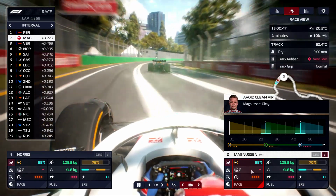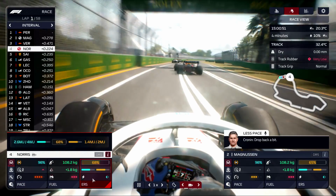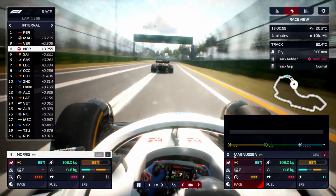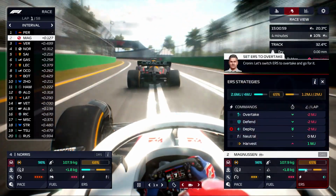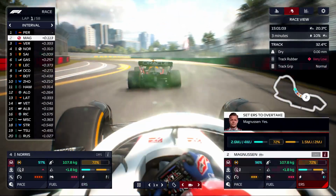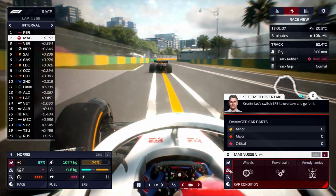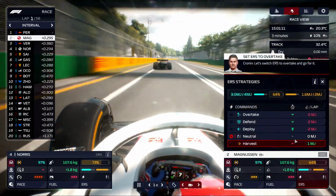Going to keep this pace up, hopefully. Don't let the Red Bulls pull away. We're going to keep attacking, back at Lando. Copy that. Overtake mode. Let's deploy the overtake mode. Nope, nothing good. I'm going to go to neutral.